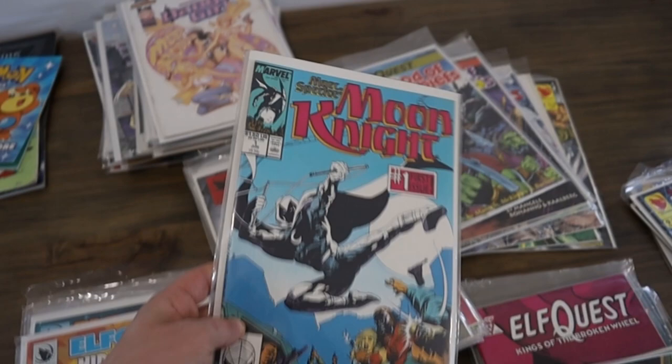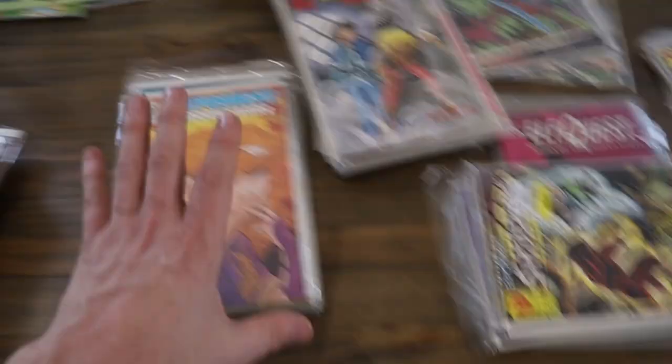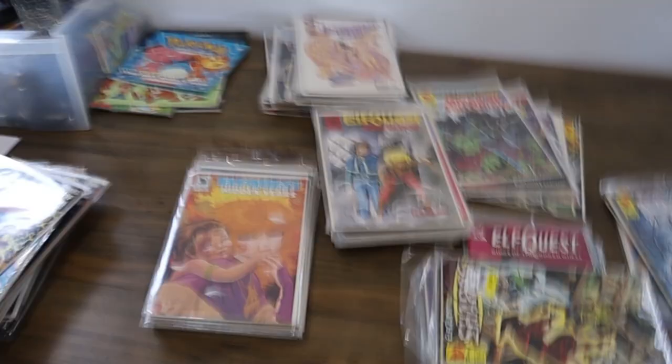Sea Devils. Airboy. So that one, depending on condition, Moon Knight number one, was going between $15 to $25 with comps. I've got a lot of comic buyers at the antique mall. That one I'll maybe list. I'll keep that one separate from the yard sale though. The rest of these I'll probably just blanket price.